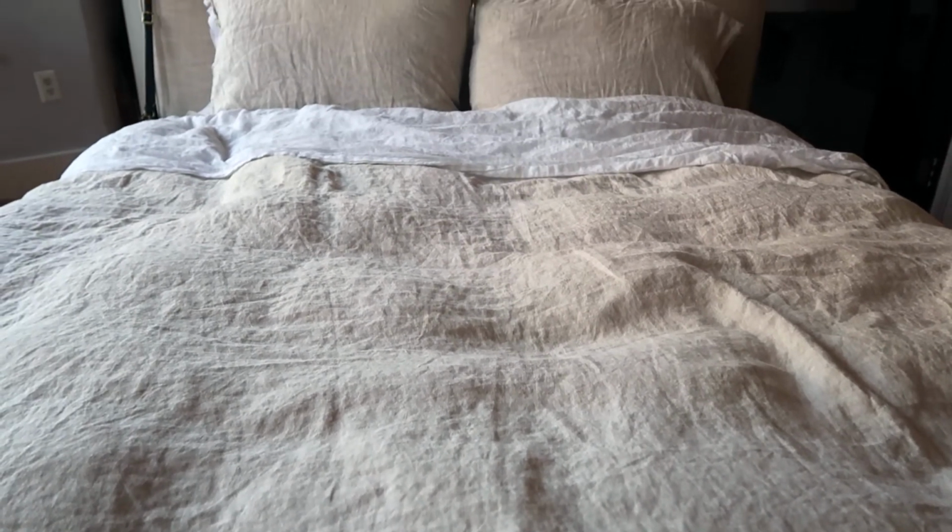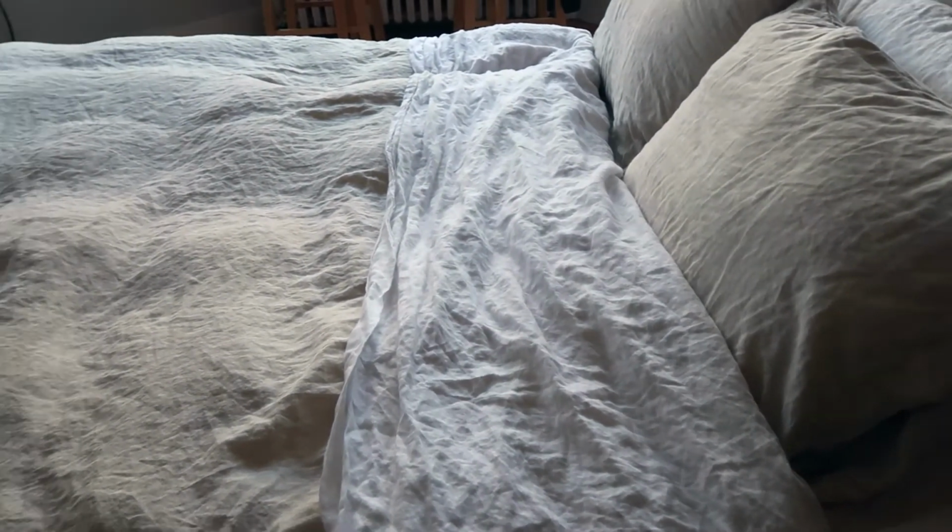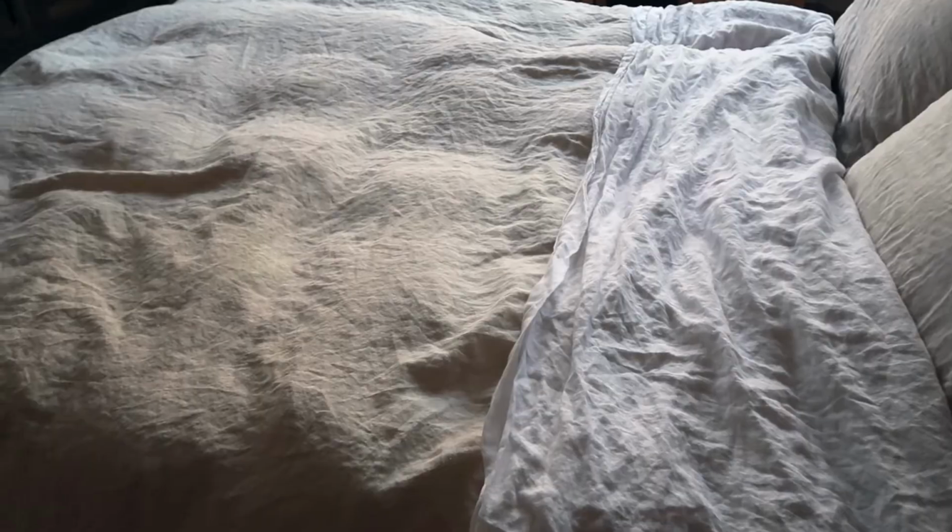Okay, so the second item that I'm gonna bring up are my West Elm linen sheets. So I moved into a very small studio apartment in Boston, but I figured the item that I invest most in is really my bedding. So I'll bring up a second item on that list as well. But yeah, so the linen bedding that I bought, obviously quite a bit of an investment, I got from West Elm. But I really like it so far.